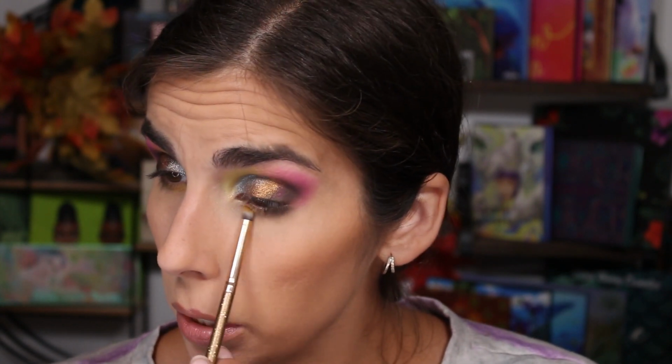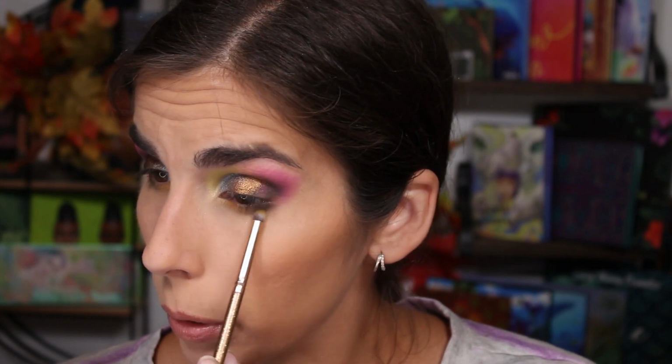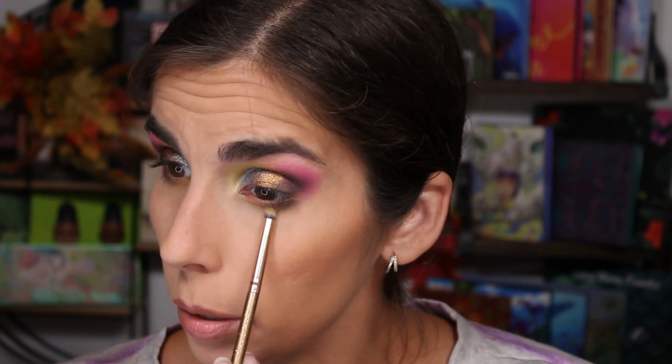So let's put it on, that way you guys can see. It behaves very much like a matte in the way it visually looks, but I feel like I have to think about it and treat it differently, because I'm grabbing this brush and using it in a bit of a different way than I would for a matte, if that makes any sense. A lot of times for a lower lash line I use fluffier little brushes, but this one I needed something dense to pick it up. So just something to consider as far as this type of formula.